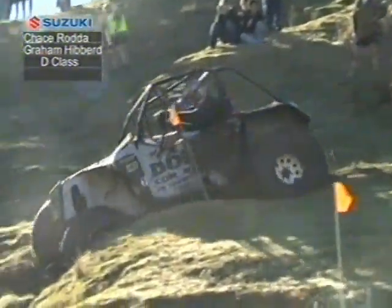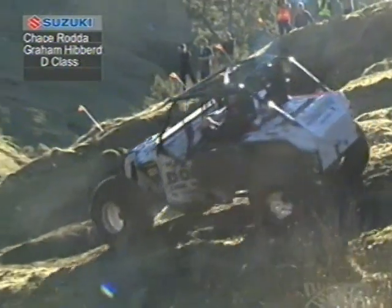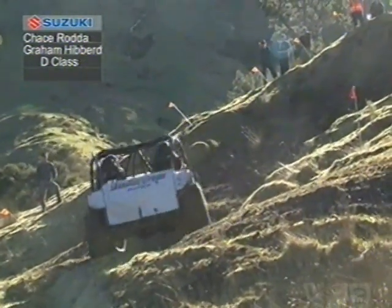And here we've got Chase Rodder. He's been through the first part of the hazard and just lining himself up for that slippery little hill climb, sun in his eyes. He'll be taking the left-hand line again.